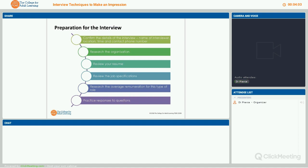The other thing is that you need to research the average remuneration for this type of role. So I'd be jumping on Seek and having a look and finding out what the average rate is. Also go onto the Hays salary guide, and you can download that from their website, and that will give you an idea of the pay scale. And also practice responses to questions, which we're going to go into shortly.